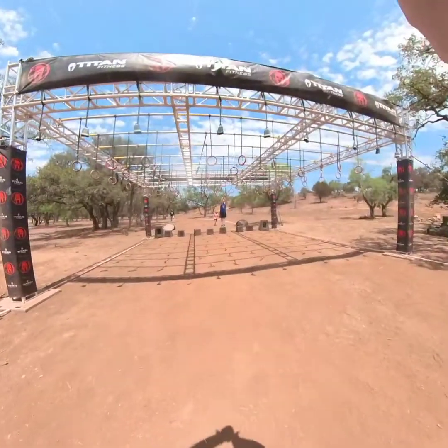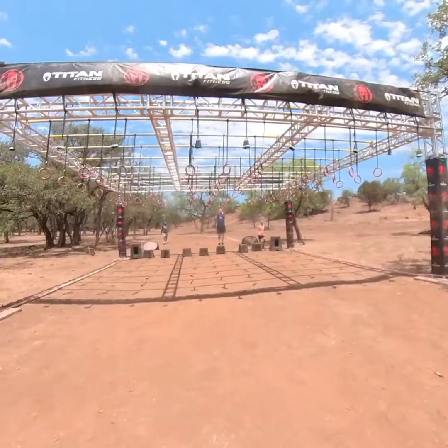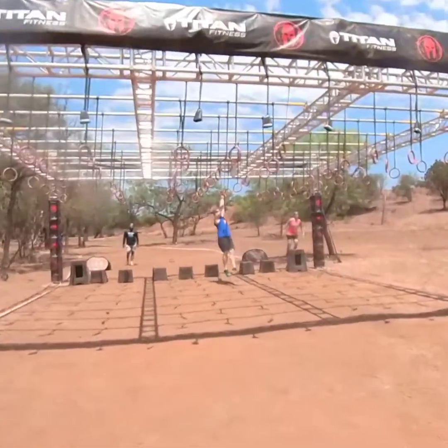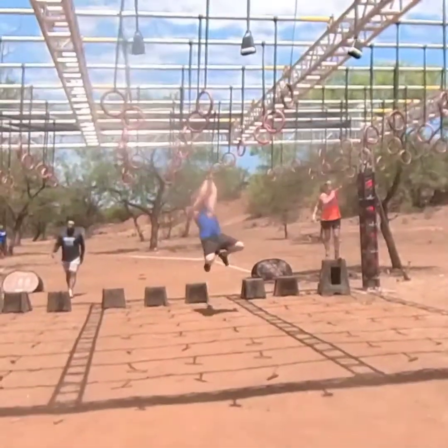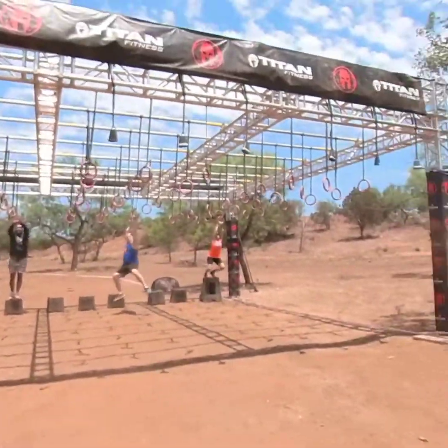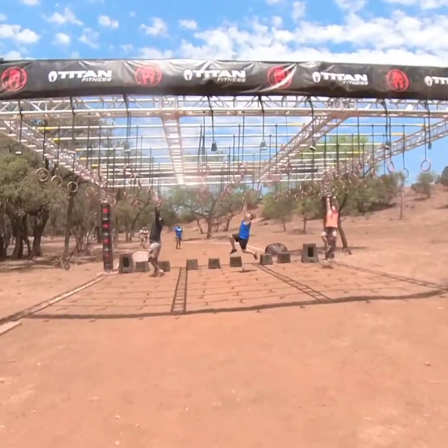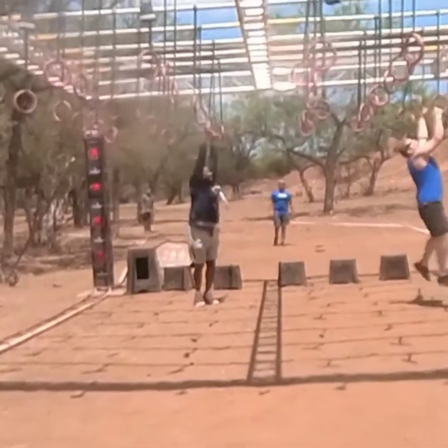With this obstacle, it does take a little bit of technique and momentum to swing from one ring to the next. As you'll see, Leonard is a little bit tall for this obstacle, and Austin can't quite figure out the technique from swinging from one ring to the next, while Cassandra absolutely crushed this obstacle and did a great job.